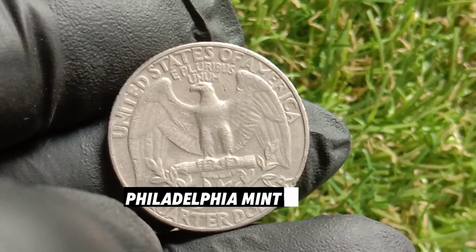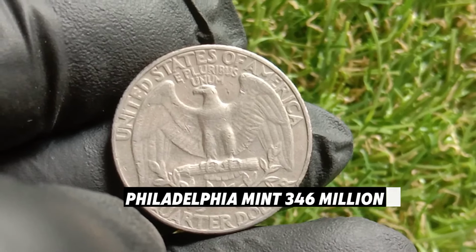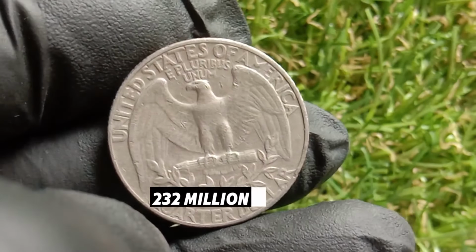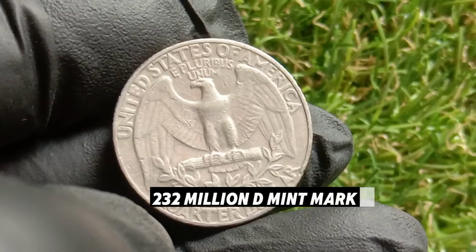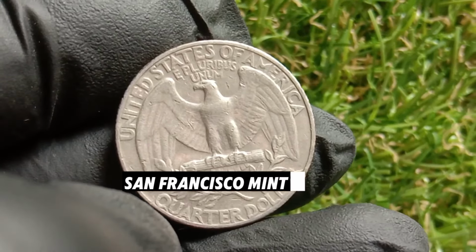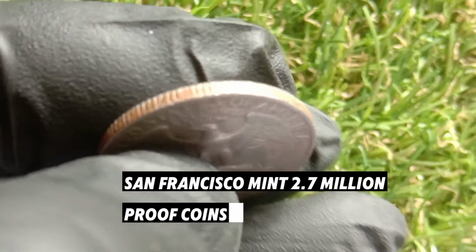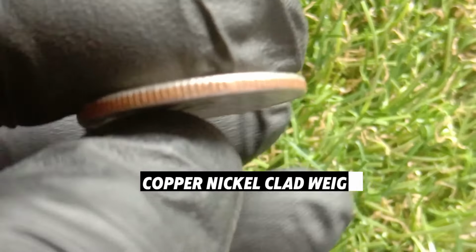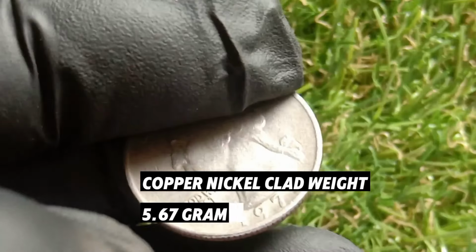Philadelphia Mint, 346 million, no mint mark. Denver Mint, 232 million, D mint mark. San Francisco Mint, 2.7 million proof coins, S mint mark. Composition, copper-nickel clad. Weight, 5.67 grams.